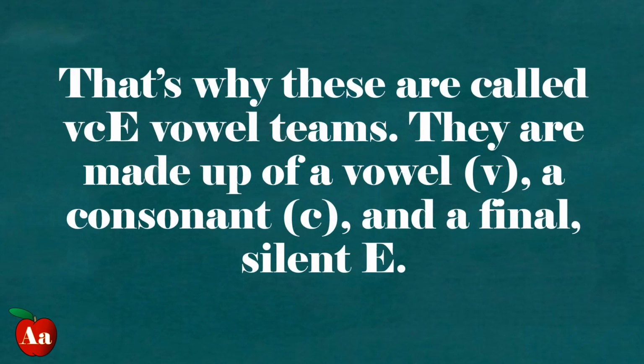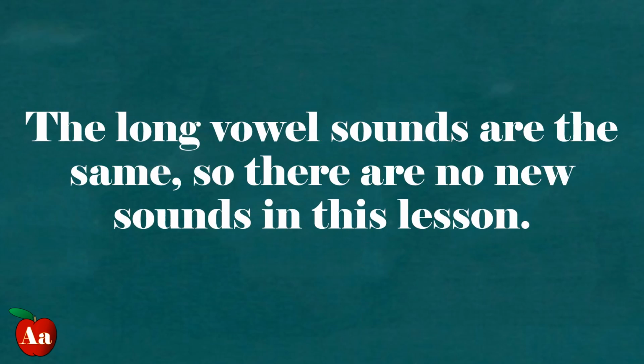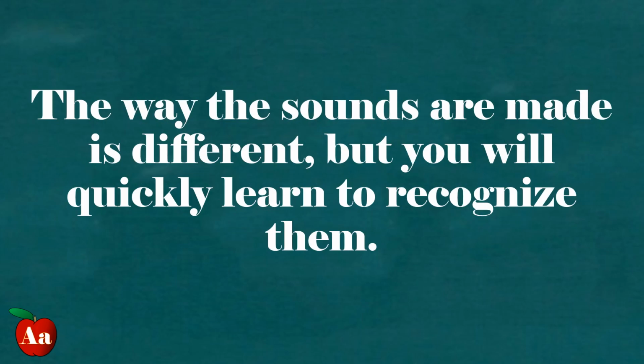That's why these are called vcE vowel teams. They are made up of a vowel, the V, a consonant, the C, and a final silent E. The long vowel sounds are the same, so there are no new sounds in this lesson. The way the sounds are made is different, but you will quickly learn to recognize them.